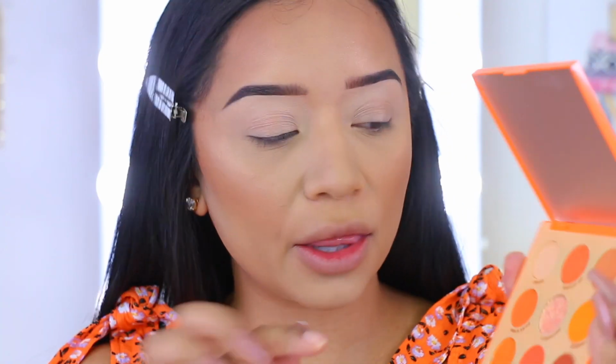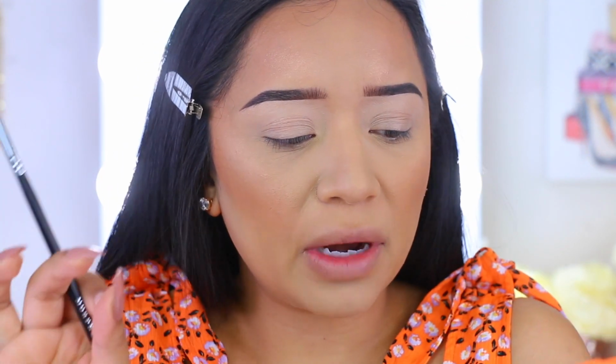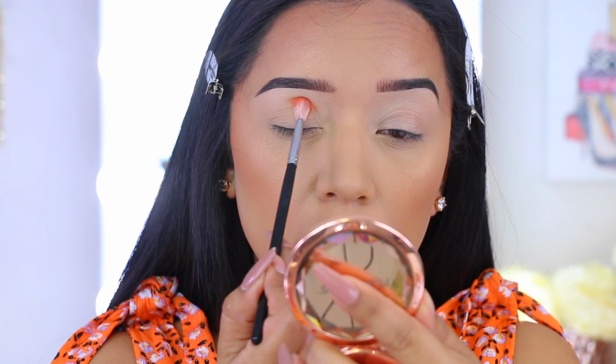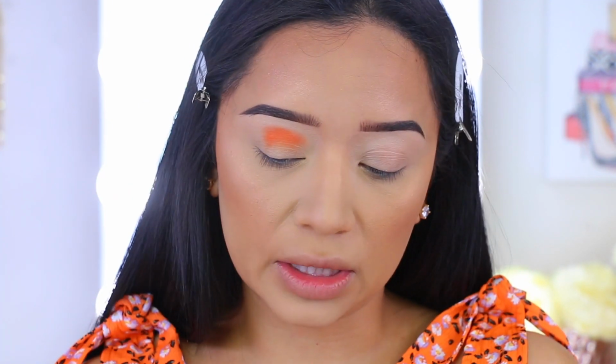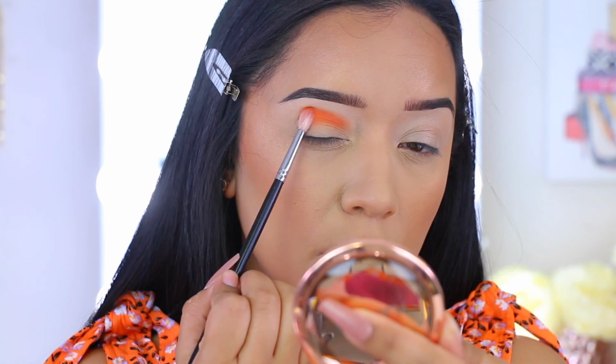I am so excited to finally be able to try the ColourPop Orange You Glad eyeshadow palette, hence the shirt. I had to do it. The first color I'm going to take is Rise and Grind, which is a little bit of a burnt orange. It's a little bit tangerine. I don't know. It's beautiful. We're going to just stamp that all over the crease. I think I really want to blow this out, so I'm just going to extend this color all the way out.